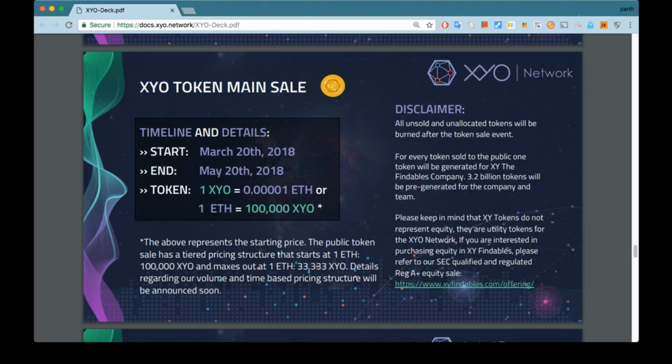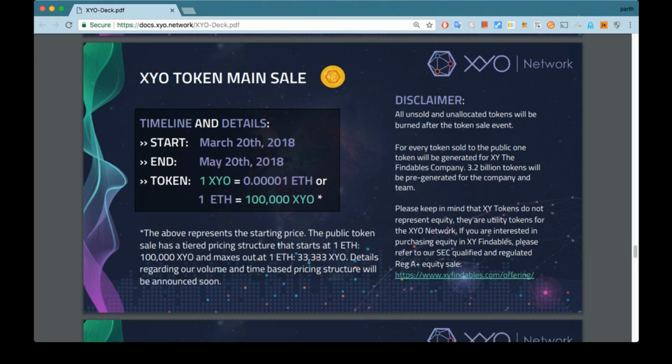So the public token sale has a tiered pricing structure, which starts at 100,000 XYO per ETH and ends at 33,000 XYO per 1 ETH. So we're going to want to get in now to check out the prices. You'll be getting definitely more than 33,333 XYO. So get in while you can if you are interested in this project.